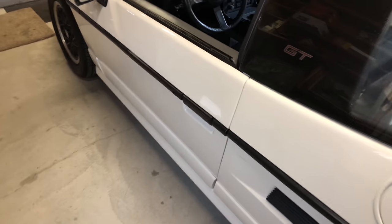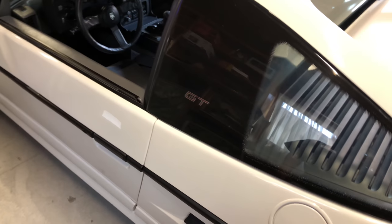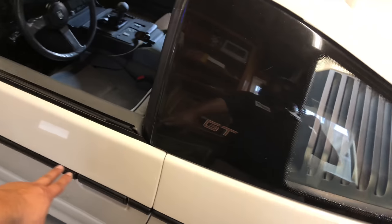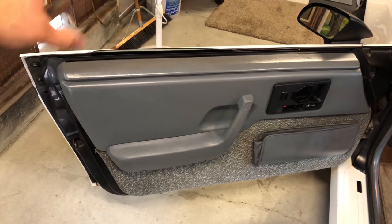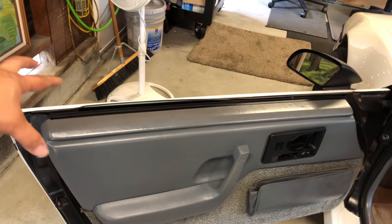Okay, so getting into this bad boy is pretty interesting. As you notice, there's no obvious door handle from up here. Can't really see one. There's not one sticking out on top of here. Well, it's actually integrated into the body line. As you see here, you go into here, pop it. And this door, you can't tell from here, this thing weighs a ton. So for a plastic door and everything, this thing is very heavy.